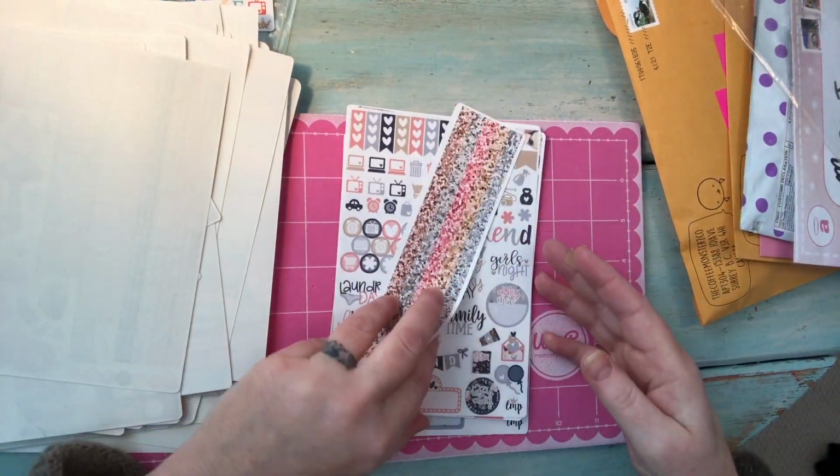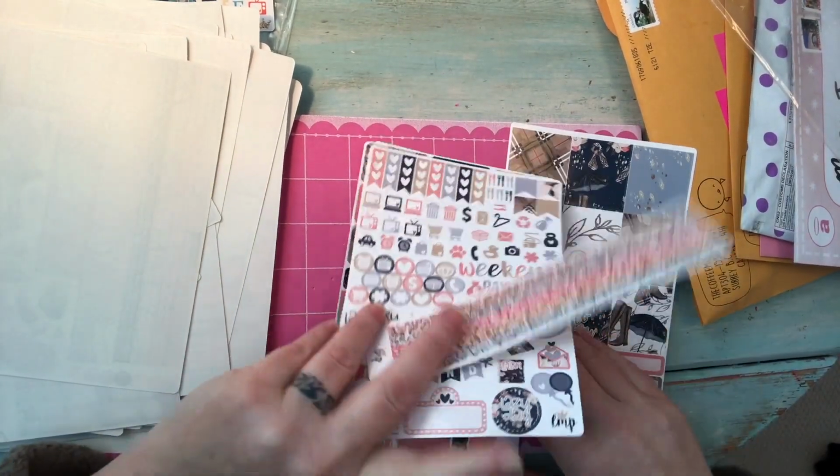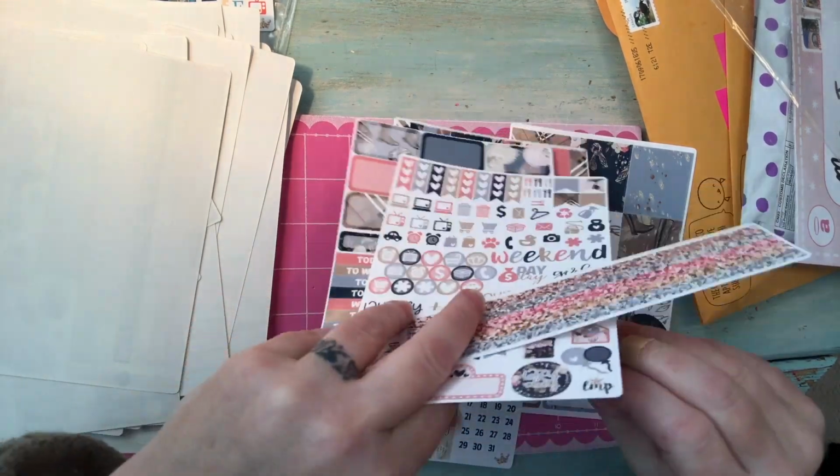The next kit, let me just see if I can find the little freebie here.